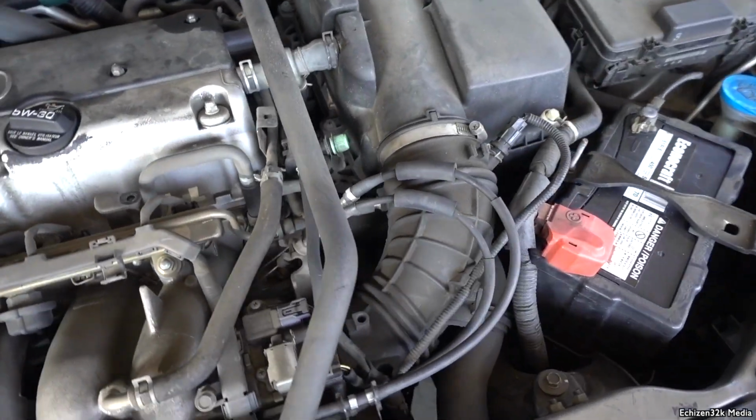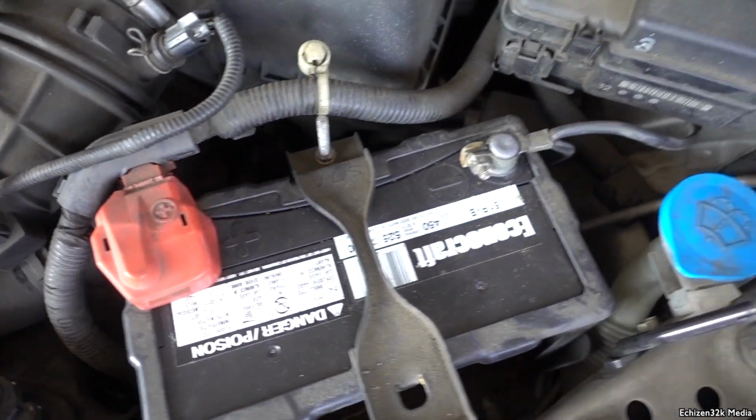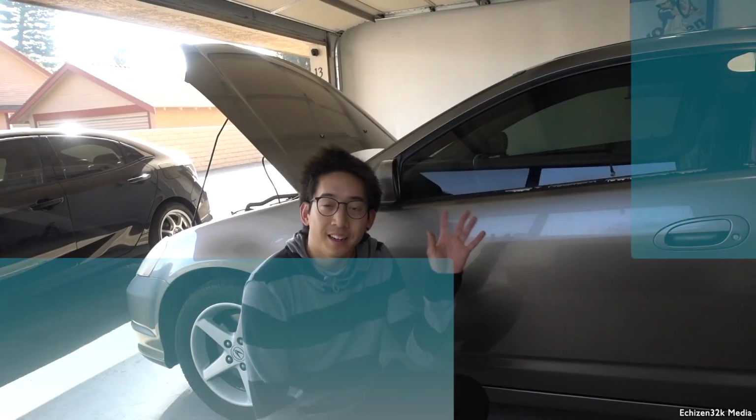So I did get this car inspected over at my buddy's shop, Works. If you guys don't know, he's a really good, cool guy. Great shop over there, I think it was down by the east side, close to like Monterey Park. But the compliance bushings were cracked.